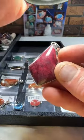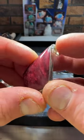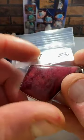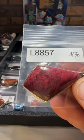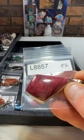Thulite are from Norway. No way, man. This normally is $70. Tonight we'll make $50, that one. $50? Oh my god. You buy now. $50.